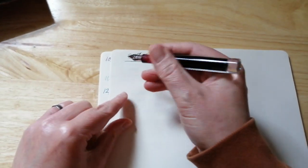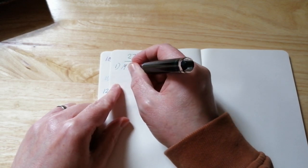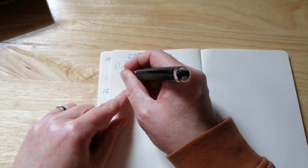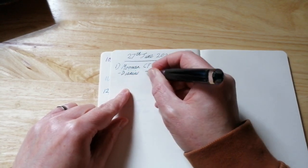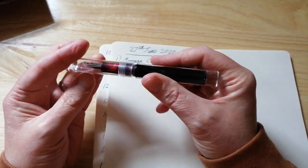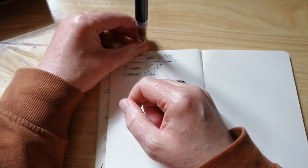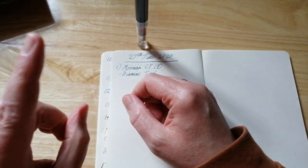So we'll start off with this pen, the Moonman C1. It comes with a fine nib, and this ink is Diamine Teal. Right, I'll just talk about this pen a little bit. First off, huge ink capacity. It's an eyedropper pen. I'll just leave that standing there for a moment so the ink can go down and you'll see how much ink there is actually in the pen.